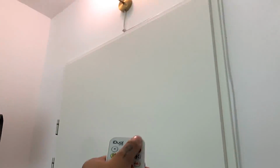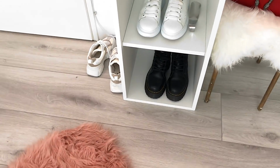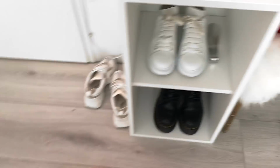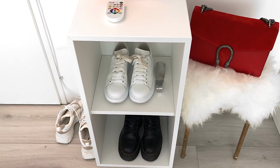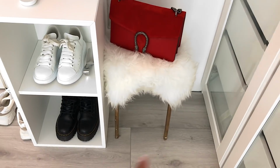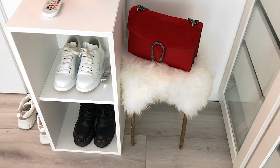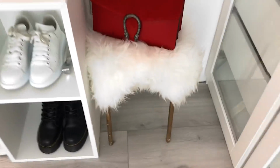And then I have the remote to my light. For everyone who always asks me on my Instagram how I get the neon light in my room, it's this thing. Then down here, I just have 3 pairs of shoes, one in the corner, and then these are my 2 favorites. And yeah, it's just for easy access, I guess. And I have this stool on the side, which I DIY'd from IKEA. Both of these are from IKEA, but it's really ugly because the paint literally chipped off, so it honestly sucks.